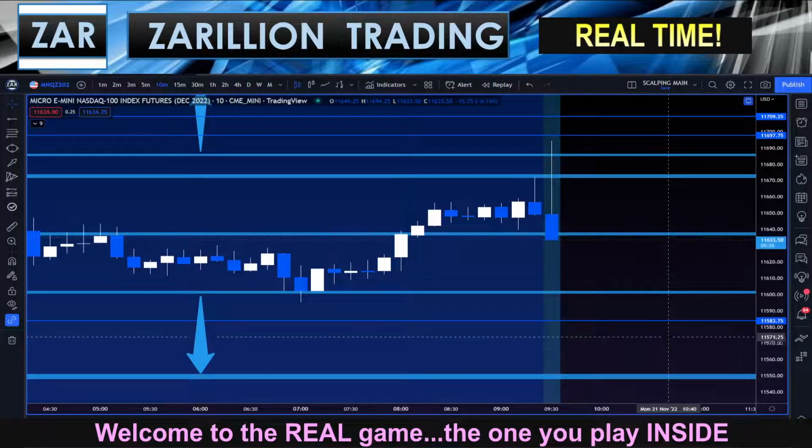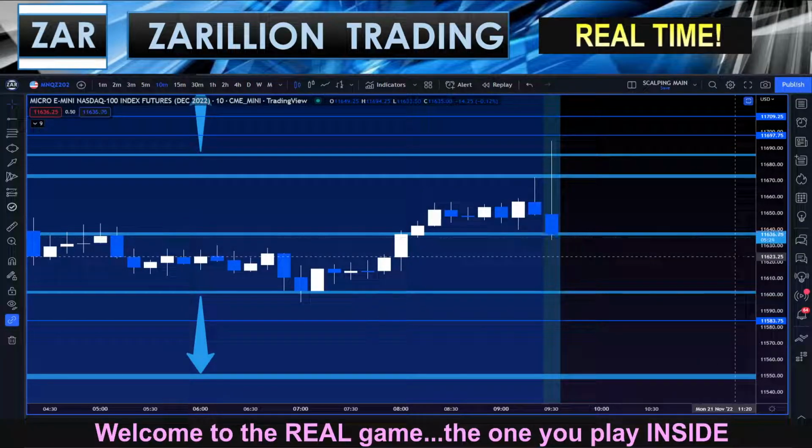Can you see what's happened now? That big, strong white candle has become a very weak blue candle, or a strong blue candle if you like, heading the other way altogether. Hence the reason for me waiting for that 10-minute candle to close 99% of the time.